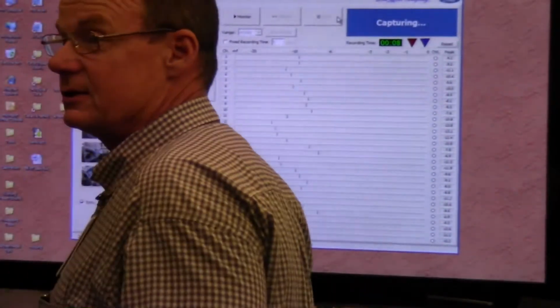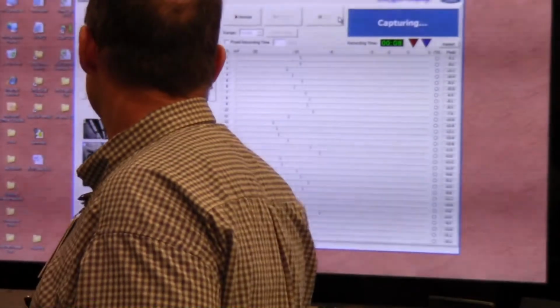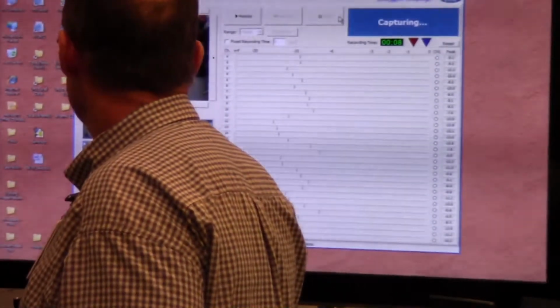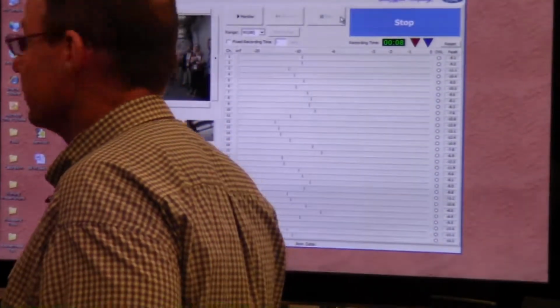This is where I ask you to stand and smile because you're getting your picture taken. It's clocking through the 12 different cameras. There are 4 cameras along the upper portion, which we call the upper hemisphere, 4 cameras along the equator, and 4 cameras on the lower hemisphere.